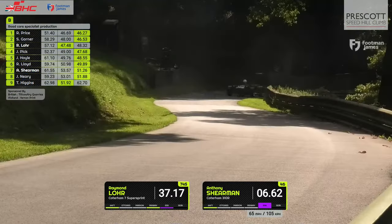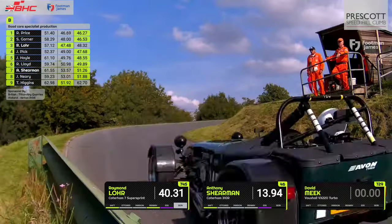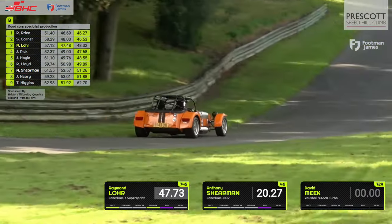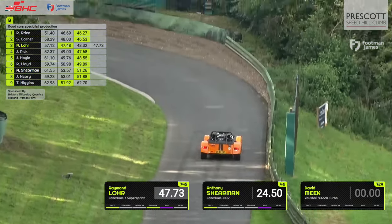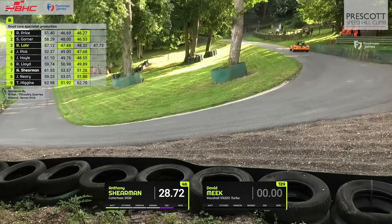And Ray Lohr is on your screen in the Caterham 7 Super Sprint. And, Ben, go on. Yeah, Ray used to be an instructor at some of the hills. I believe he was a driving instructor at Loton Park. This is a 47.73 for Ray Law.